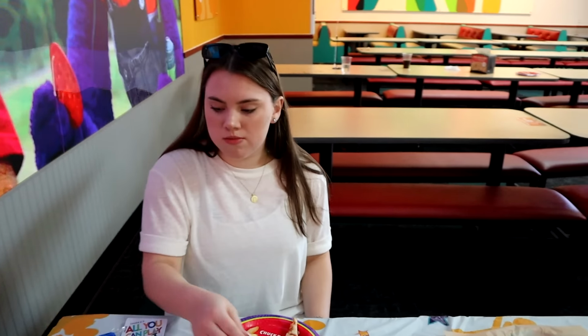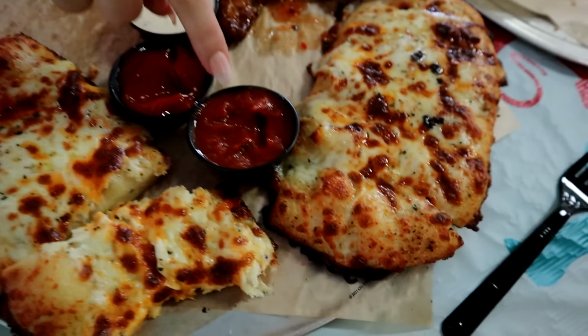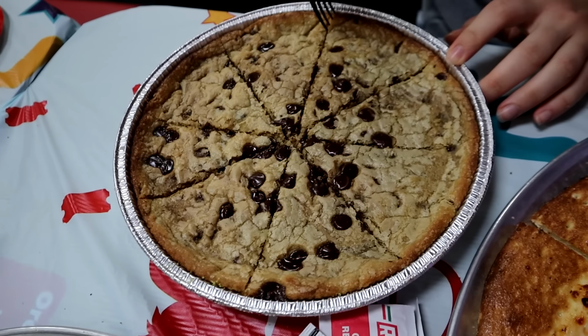I got cheese. I tried one of these, the cheese breads are really good. It's like garlic cheese bread, it looks amazing. Yeah, I dipped it in like a marinara sauce. Oh my gosh, I totally missed that. I'm gonna have to try that. I gotta try that. That looks really good.